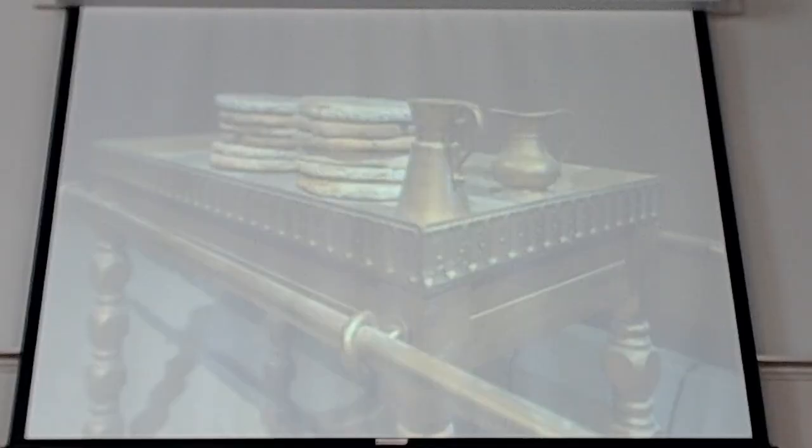So you have the bread of the table and showbread. So 6 loaves. And this table was made out of shittim wood, and it was covered with gold, and it could be carried. They weren't allowed to just pick it up. It had to be carried on these poles that went through the... So this is the bread of his presence.